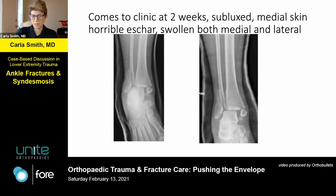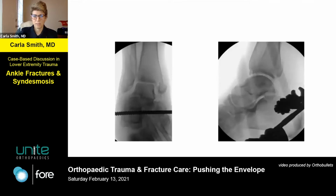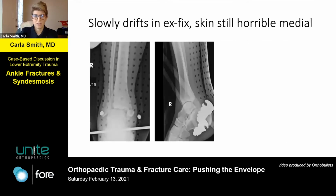You could just fix the fibula, but you cannot address the medial side. So do you take her to the OR? Do you not? And mind you, she's a pulmonary cripple and really not a great anesthesia candidate. So surgeries have to be kind of parsed out. Ultimately, at 2.5 weeks she goes into an X-fix with a little bit better reduction.